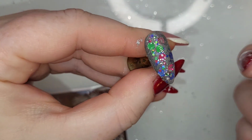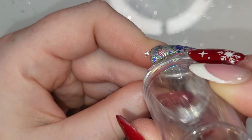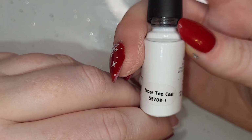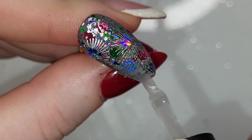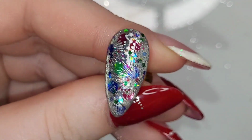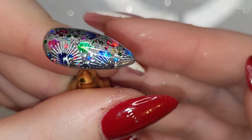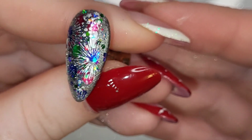I've given the stamping polish 30 seconds to a minute to fully dry before I go in with any top coats really. I've used a super top coat because it's super thin and it's super, super shiny, and I thought it would go really well with the cat eye, the reflectiveness, the glitter and those fireworks.